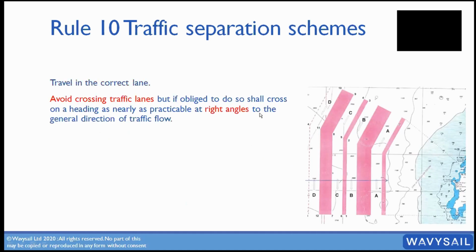So we want to avoid crossing them at all costs. But if you have to do so, present the biggest possible picture, so at right angles. Don't try and sort of sneak in and cut across and what have you. You want to make a nice big right angle cross.